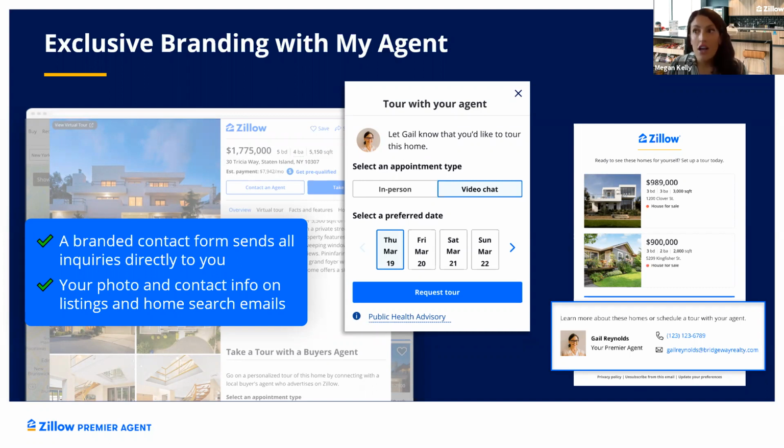When that buyer comes back to Zillow or Trulia for the following 30 days, they are going to see your name, face, and contact information on every listing that they look at on both sites, which is awesome because we want to make sure that as they come back to Zillow, which ultimately they do, you can set them up on an MLS search, which we know is providing them with the most up-to-date information and tailored to what they're actually looking for. But most buyers are going to continue coming back to Zillow or Trulia, wherever they initially came from. So we want to make sure that your information stays in front of them.